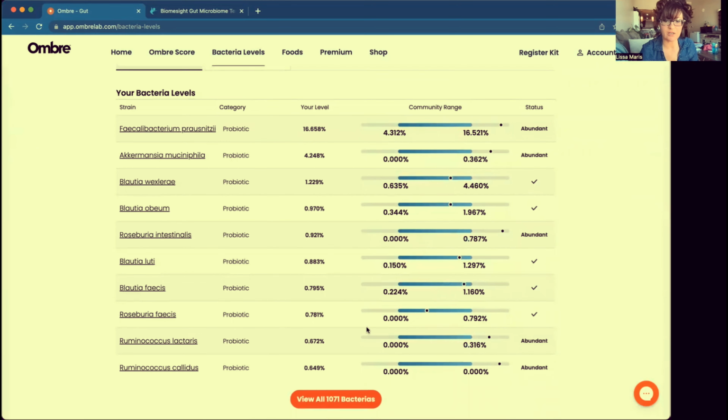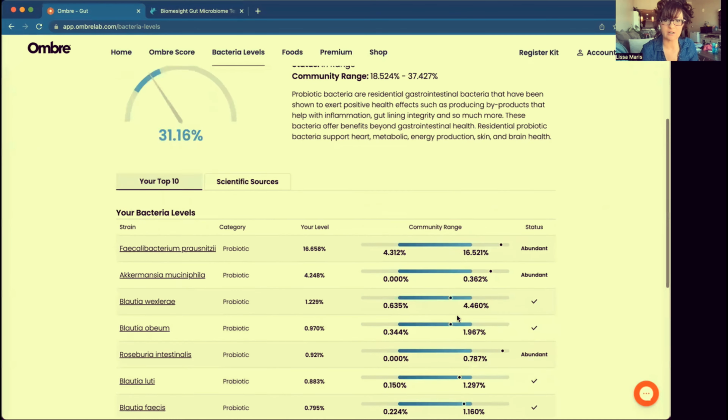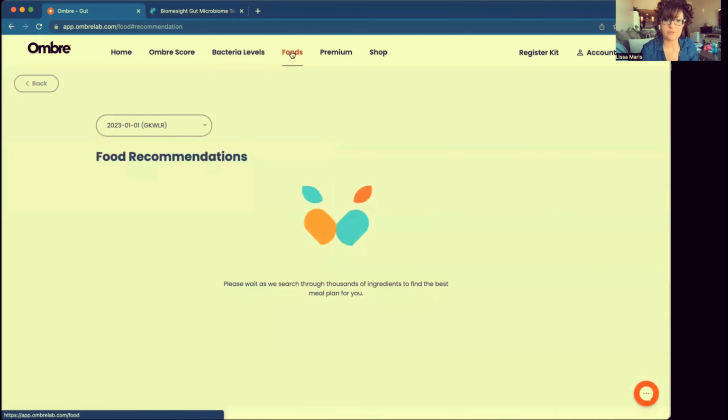I know my Roseburia is a little on the lower side, and I'm going to go into another testing site in a second here. But first, I want to go to the foods section. So in the food section, they do offer things that will help your microbiome grow.